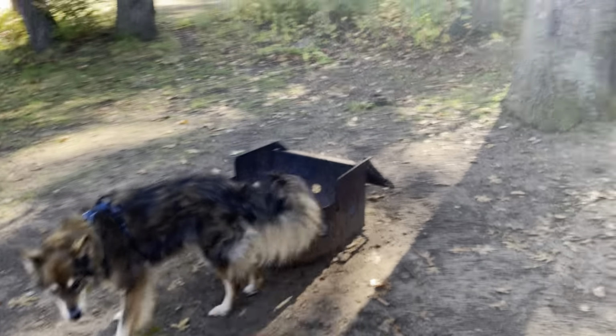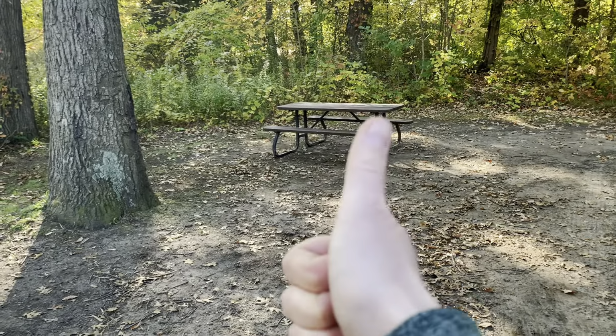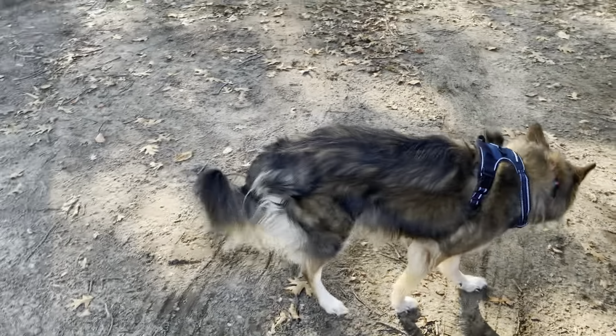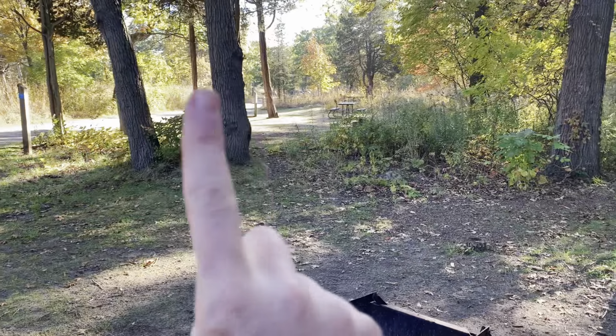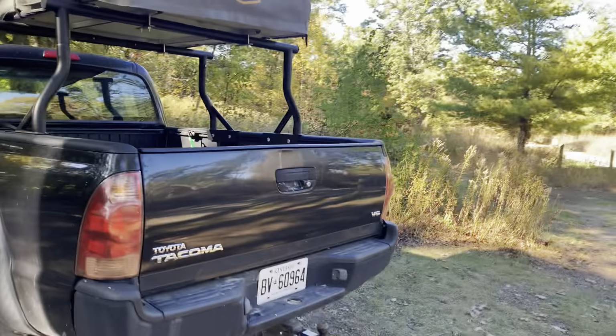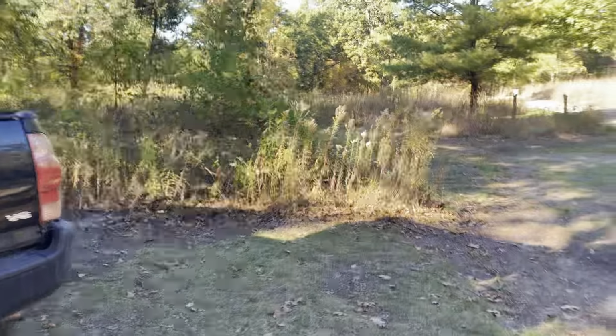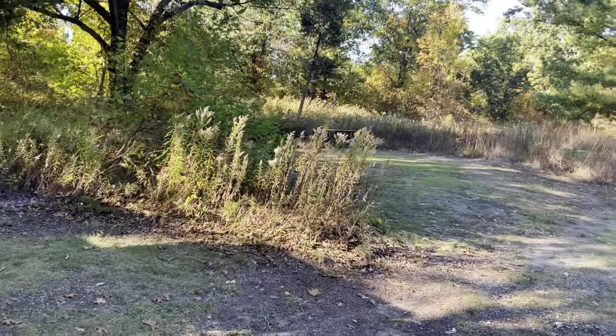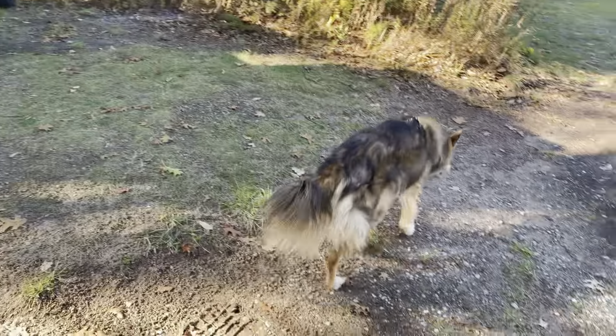Fire pit. Check. Picnic table. Check. Maxwell. Check. Pretty much everything we need. We have no neighbors on that side, and we have no neighbors on that side. So that's awesome. Let's get everything set up.